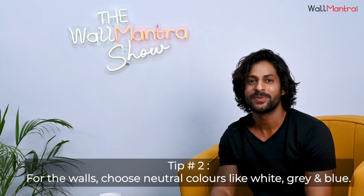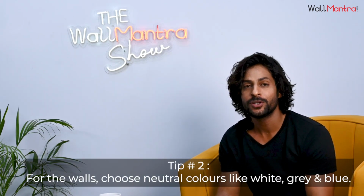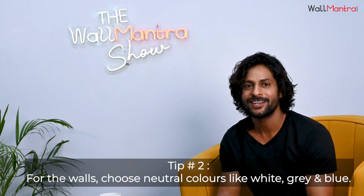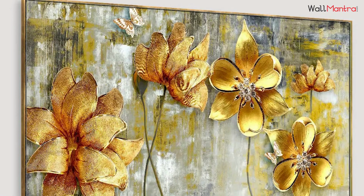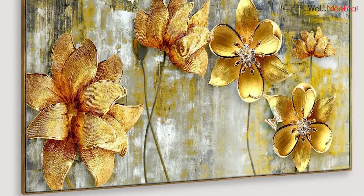Tip number 2. The walls. Go for neutral wall colors like white, grey and blue. Choose wall accents with metal and glass elements in them. If you like art, go for a painting with very few colors in it.